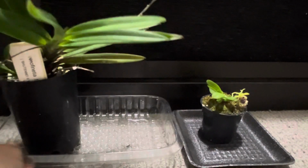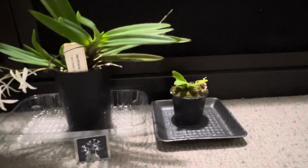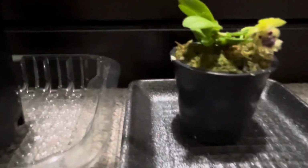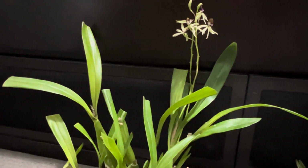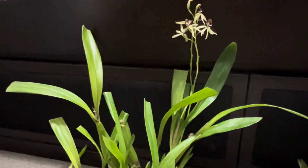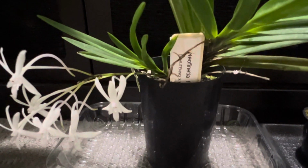So compare it to the Neofinetia falcata here, which is actually also a small plant, and you can compare the size. You can tell how very small Haraella retrocalla is, and compare it to my Encyclia here. Encyclia is not really a very big plant, but if you compare this one, it's super tiny. It's just like comparing planets. This is Pluto, and this is Earth, and this is Jupiter.